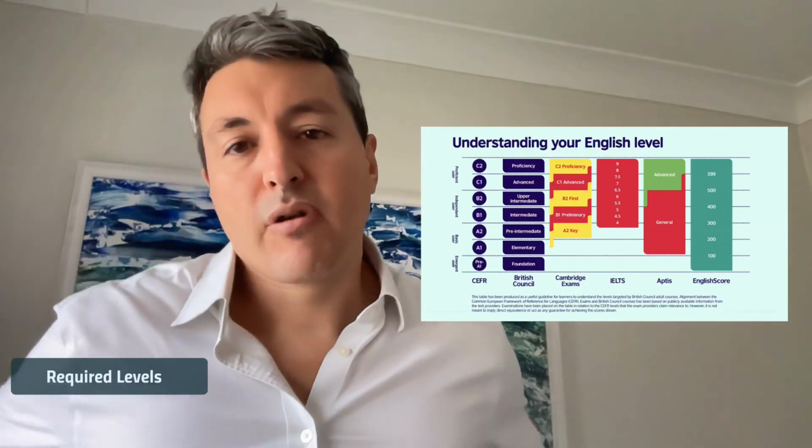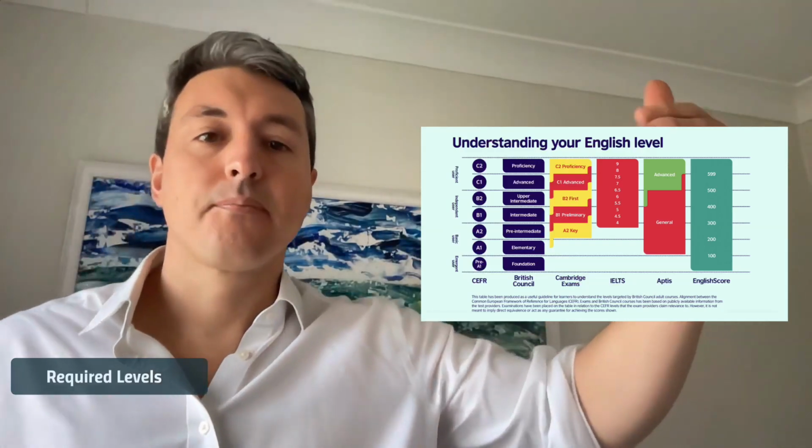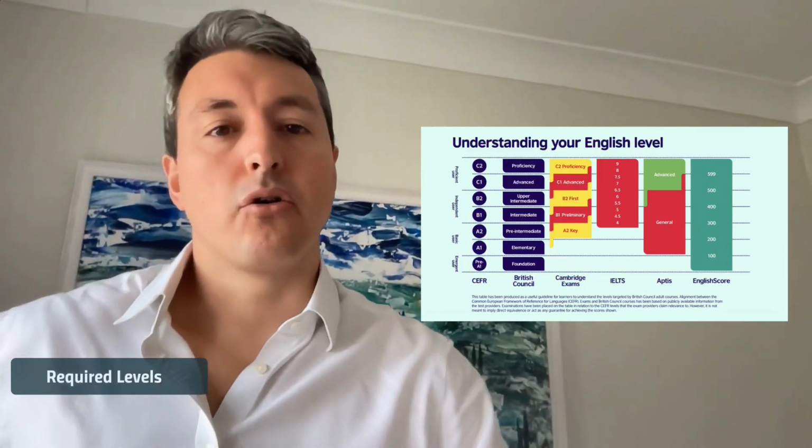And again, it's important to emphasize it's just based on your speaking and listening skills for each of these three stages, not on your reading or your writing. So something to bear in mind is that if you're in a position to meet the B1 level at the outset, i.e. in your first application, then it means you won't have to continue taking one or two more tests as you go through the process.